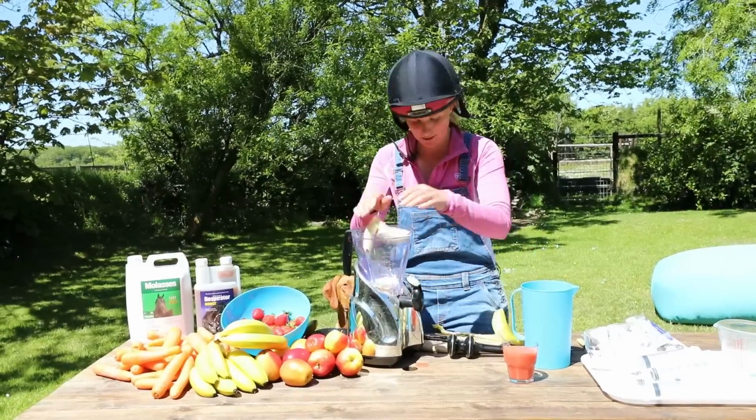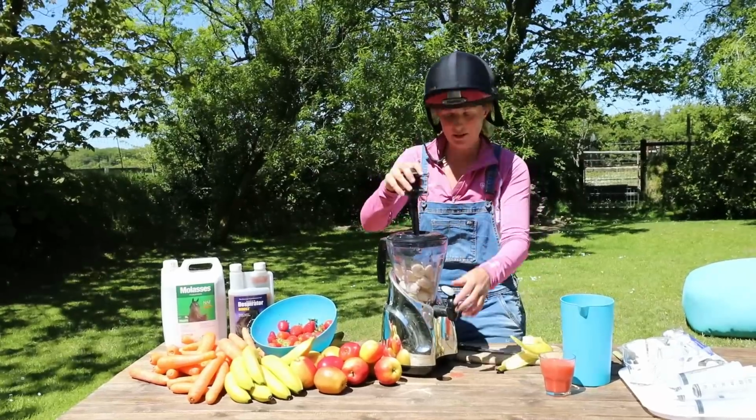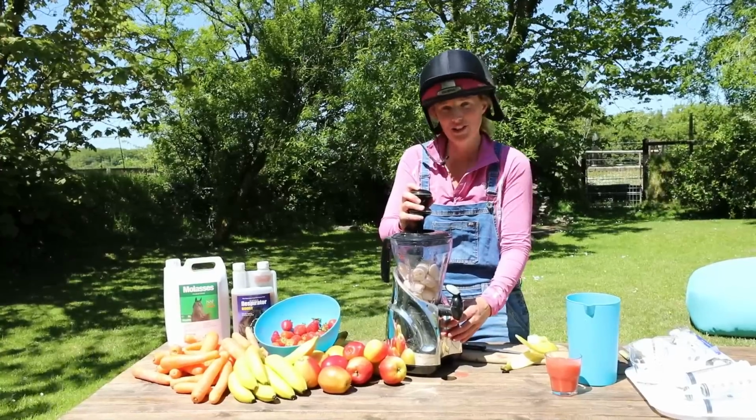Chop these ones up, I don't know why I'm chopping them up. They're going to go mushy anyway. And a horrible loud noise coming up. Or would be every time.